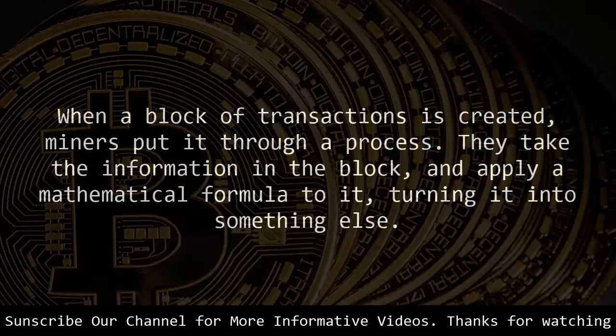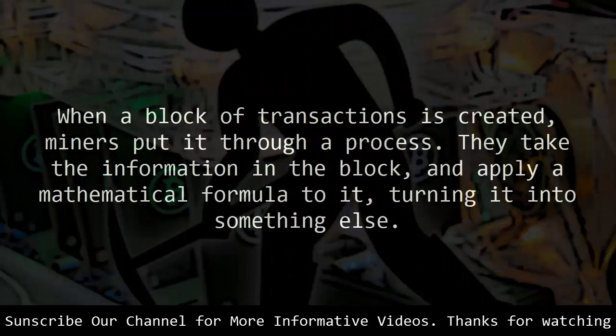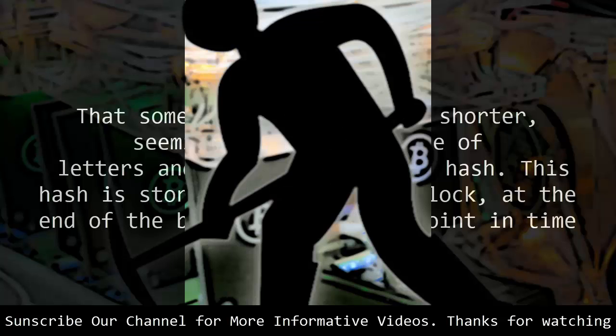When a block of transactions is created, miners put it through a process. They take the information in the block, and apply a mathematical formula to it, turning it into something else. That something else is a far shorter, seemingly random sequence of letters and numbers known as a hash. This hash is stored along with the block, at the end of the blockchain at that point in time.